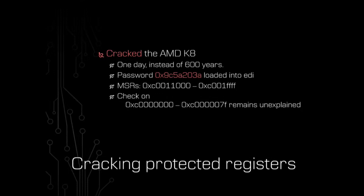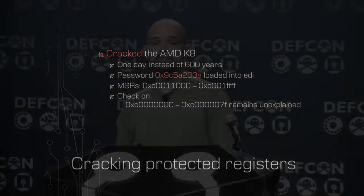And we find that the password 9C5A203A loaded into the EDI register unlocks one of those specific ranges that we detected through our timing attack. That other range, C00 and so on, didn't have any password-protected registers in it. The microcode is doing some check on that range, but there's no telling why.